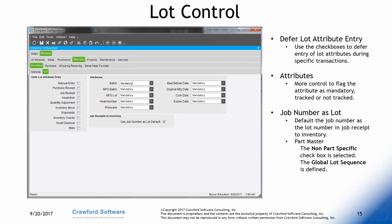And if you have that checkbox indicator set, when you do the job receipt process, the default lot number will be the job number, as long as on the part master you set it to a non-part specific lot sequence, and the global lot sequence has been defined.